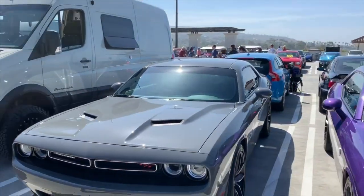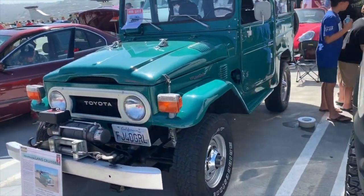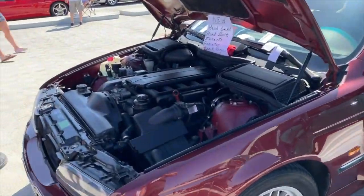Hellcat, next to a regular Challenger. Massive looking Mercedes van there. Beautiful Land Cruiser FJ40 for sale. Oh, that thing is wonderful. Such a beautiful looking thing. If I had the money, I would buy that.